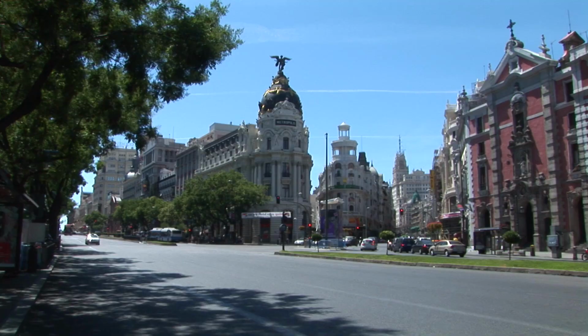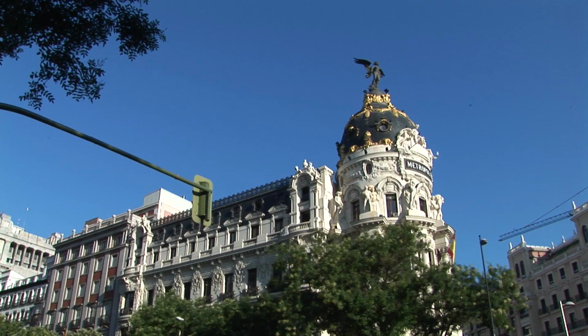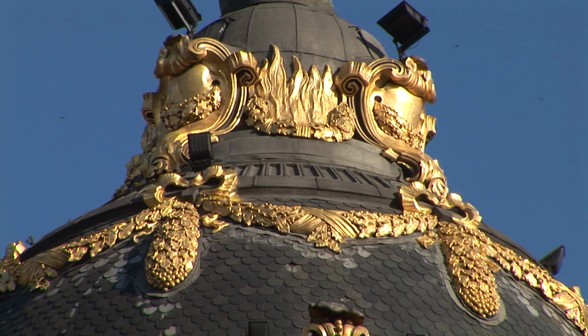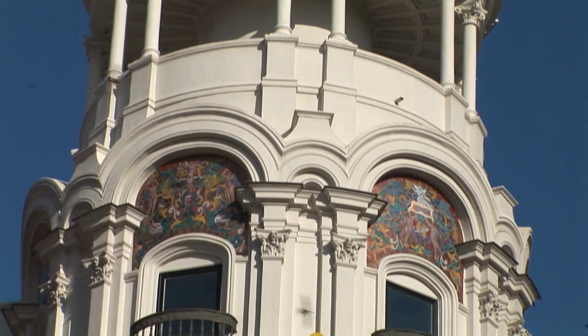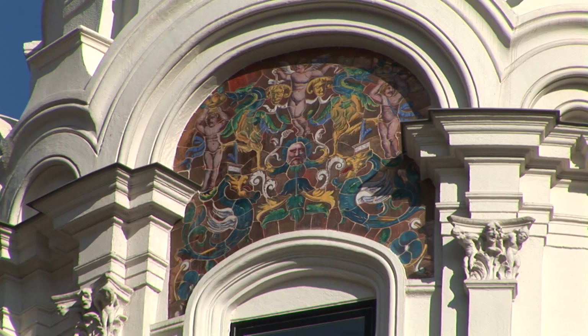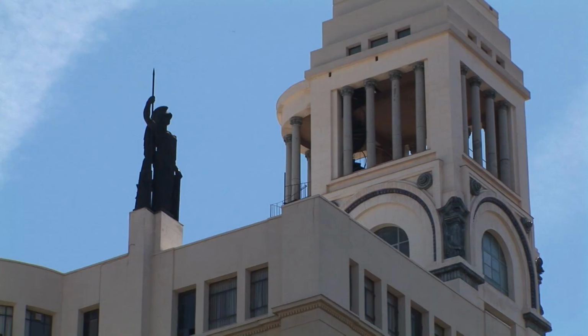The origins of the Gran Via date to the 19th century, when the need was felt to link the northwest portion of the city to the historic center. Madrid's ancient center was traditionally a chaotic maze of small streets, making any journey across the city a difficult task. Several proposals were presented for the Gran Via that was to cross the city.